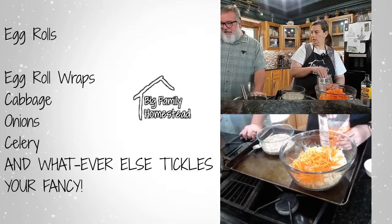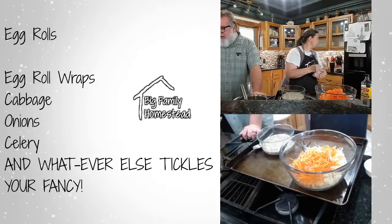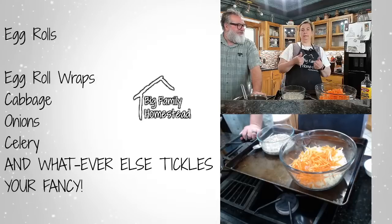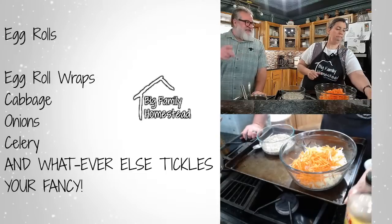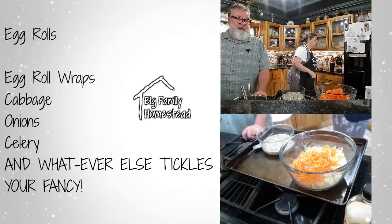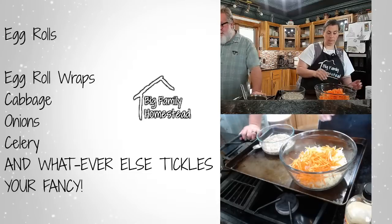Ooh, Steve Ganache has a solid idea. Smoked pulled pork egg roll. Yes, definitely. He makes his own spices and stuff. But, you know, if you didn't, then Sweet Baby Ray's. Yeah, that would be another way to go. I love Sweet Baby Ray's.